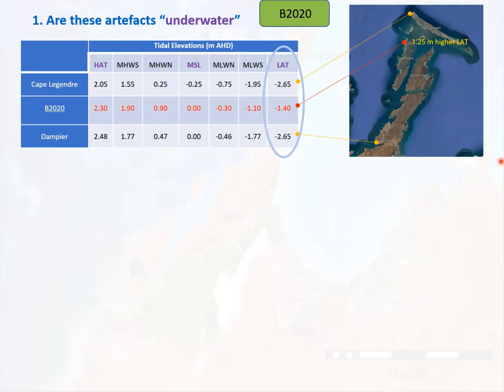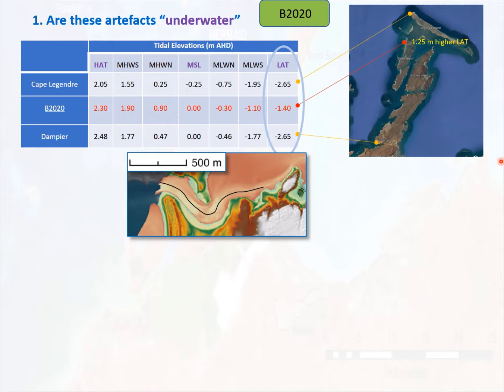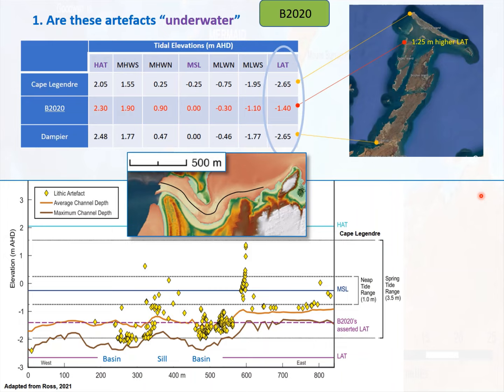Right, to that site in a little bit more detail. So this is the north end, you'll get a bigger picture of this in a moment, the north end of Gidley Island in the colours, the intertidal zone in these reds and creams, and the southern part of the other island here. So this is the channel through here. And along the middle of that black line, Peter Ross, in his PhD, plotted the elevation of all the artefacts documented by B2020 in this zone, taking it from the west to the east, for about 800 meters.